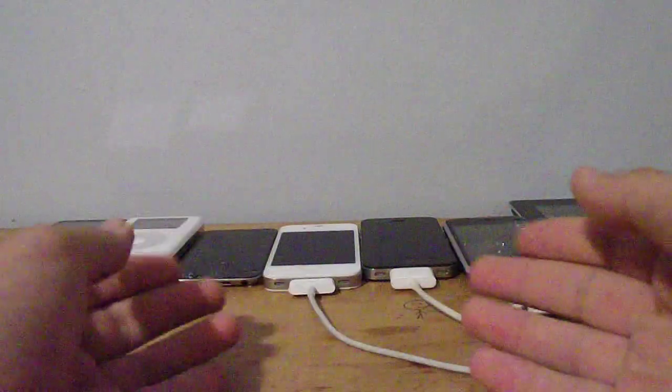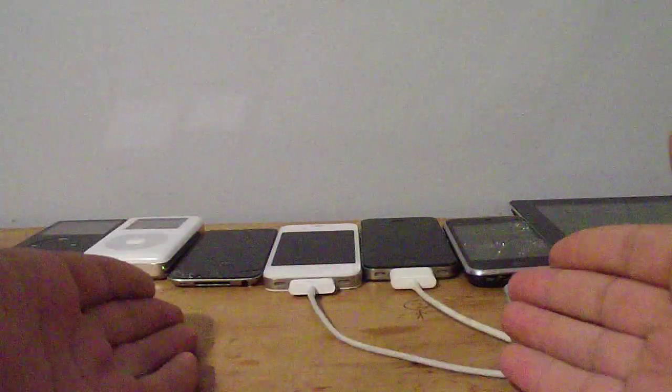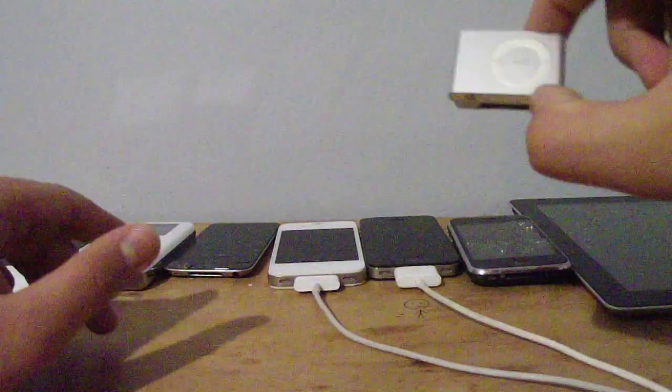Now, this is not just about iOS. I do have iPods, iPhones, and iPads, and even this little iPod Shuffle. Today I'm just going to talk about basically the iDevices that I own.